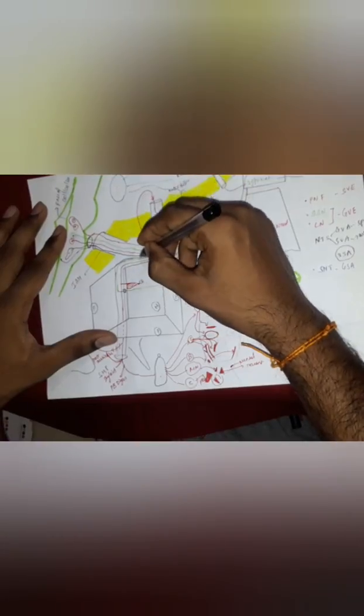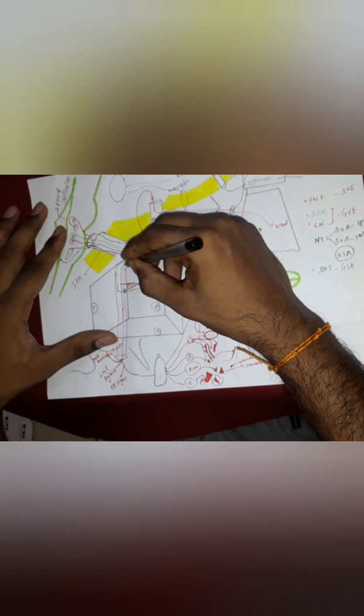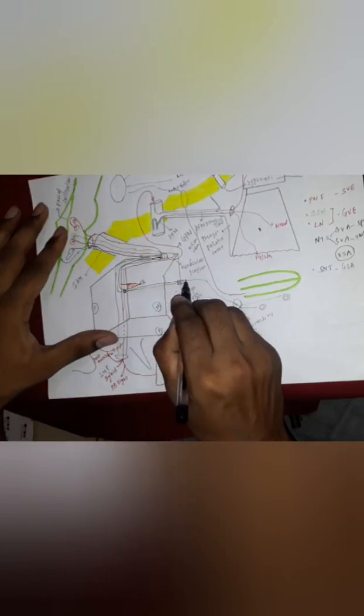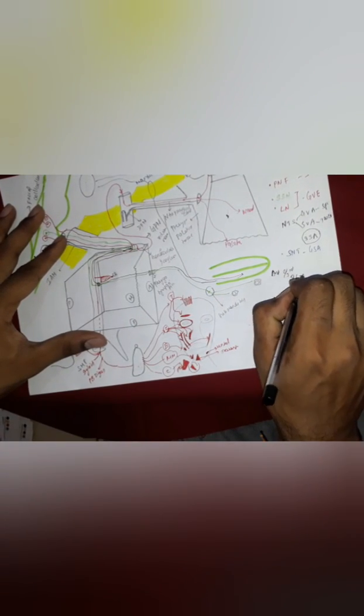Fine. It enters your geniculate ganglion, and it passes similar to your superior salivatory nucleus, and via your posterior canaliculus it enters and exits, and it joins the lingual nerve, and it supplies your anterior 2/3 of the tongue. Fine. What is one of the important things? The geniculate ganglion.